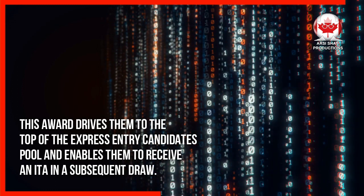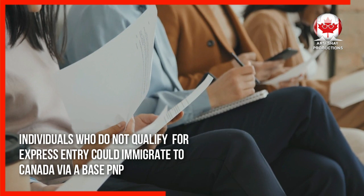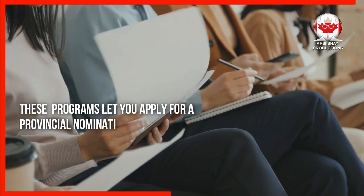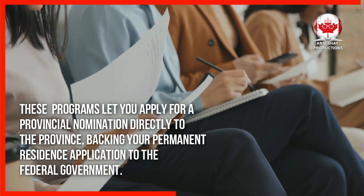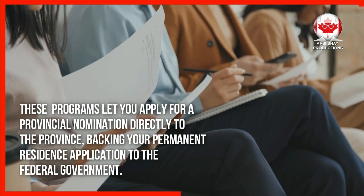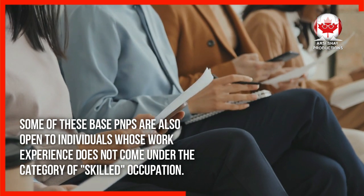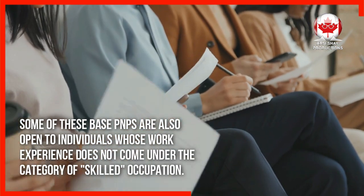in a subsequent draw. Individuals who do not qualify for Express Entry could immigrate to Canada via a base PNP. These programs let you apply for a provincial nomination directly to the province, backing your permanent residence application to the federal government. Some of these base PNPs are also open to individuals whose work experience does not come under the category of skilled occupation.